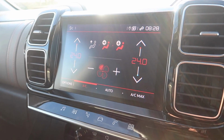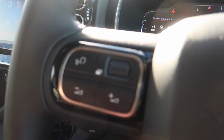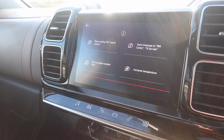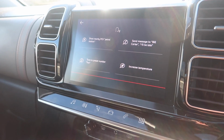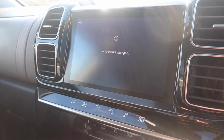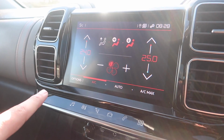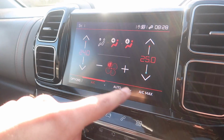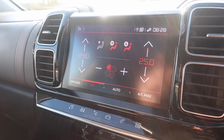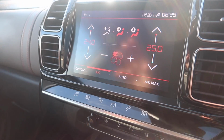Now, you can change the temperature by using the voice recognition. So you've got a button here. To begin, say a command after the tone. Increase temperature. Temperature changed. There we are. And as you can see, it only changed it for one side. That's interesting. So I had both sides set to 24, and it's increased this side to 25, but not that side. That's quite interesting. But yes, you've got the dual zone climate control.